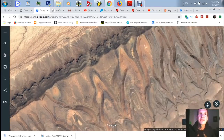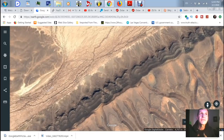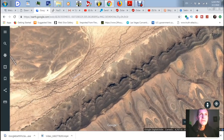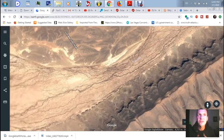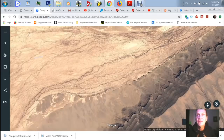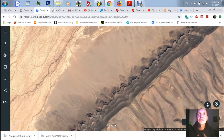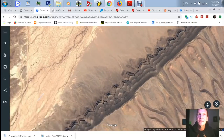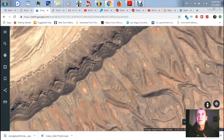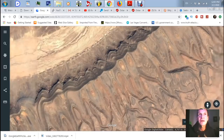It's just fascinating. And you know, there it is. This has got to be one of the most amazing discoveries ever made, to be honest. There it is, as plain as day. And if you don't see it yet, you will over time if you just keep looking. I'm zoomed in real tight here. It's just bizarre looking. I'm gonna zoom out a little bit, see what we got.